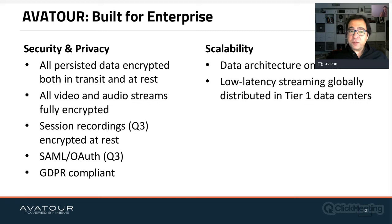All our video and audio streams during a session are fully encrypted. We have some new features coming online in Q3, specifically designed for our enterprise customers, including session recordings, which will be stored in an encrypted and rest fashion. We won't have access to those assets. And SAML OAuth for single sign-on integration. We are GDPR compliant for privacy.